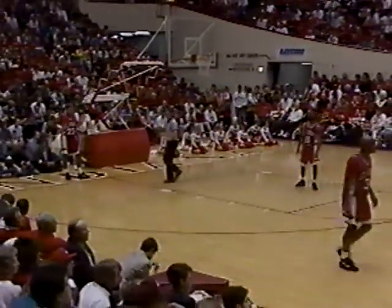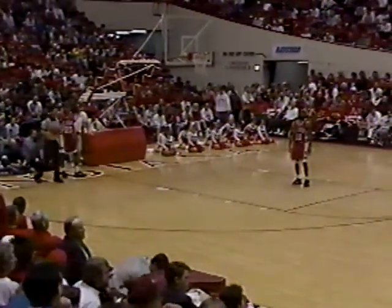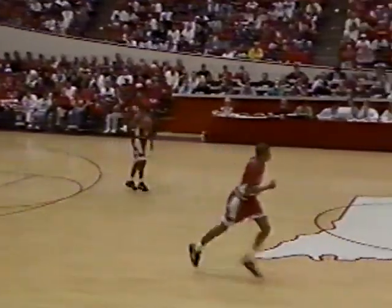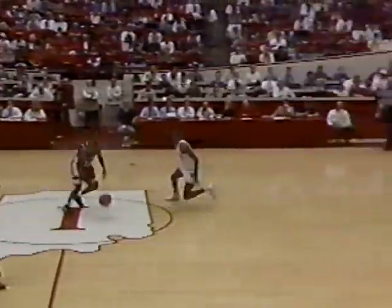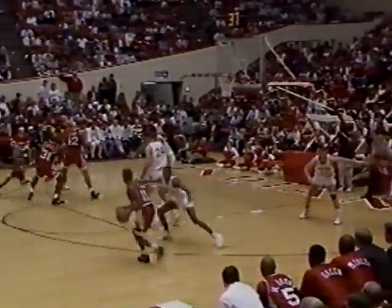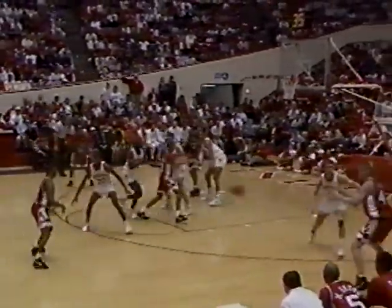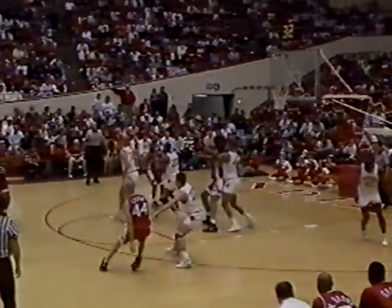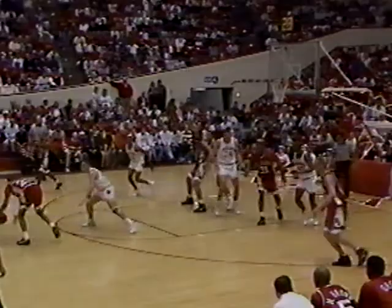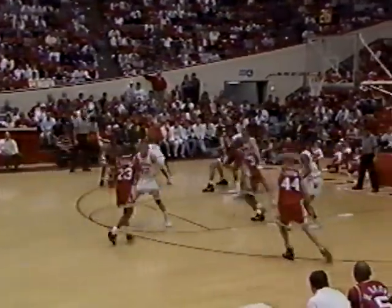Henderson off on the free throw, and Indiana on the lane violation. Well, no, on a foul. That's Nover pushing off, trying to get position. Draws his second foul. Indiana, a slow start 2 minutes into this second half. Kane outside. This is Lyson, guarded by Bailey. Scott's really working inside. Henderson with the defense behind him.